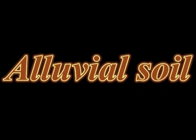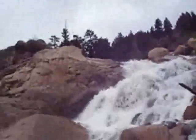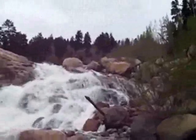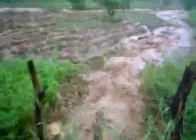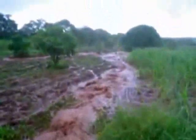Alluvial soil. The rivers of the northern plains bring with them large quantities of silt. This gets deposited on the land around the rivers. This soil is very fertile and is called alluvial soil. It makes the northern plains one of the most fertile regions of the world.